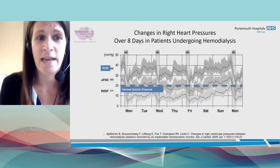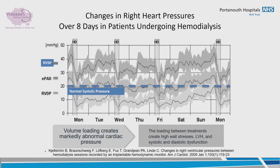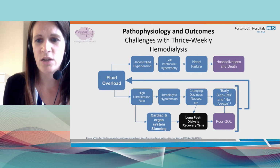Again, I just draw your attention again to this schematic that was showed by Dr. Collins, and just to remind you of this pressure building between dialysis sessions, particularly affecting the right side of the heart. So it is that volume loading that we see with our patients that causes abnormal cardiac pressures. And again, that loading between sessions expedites this and makes it worse, and that 2-day gap leading to the highest pressures between cycles.